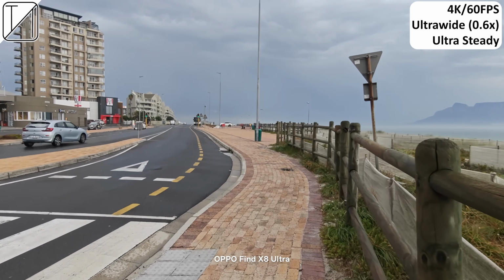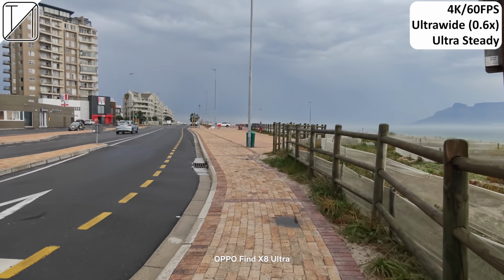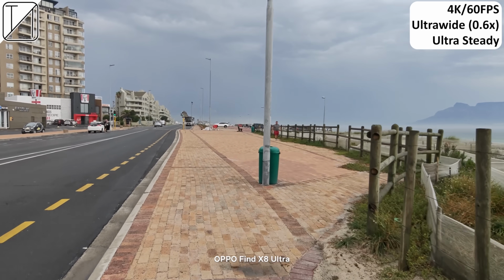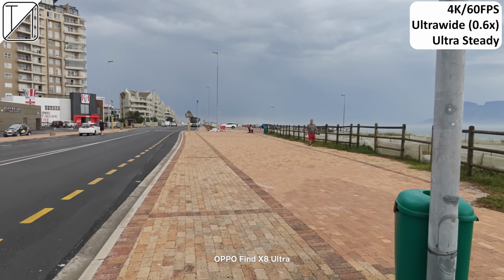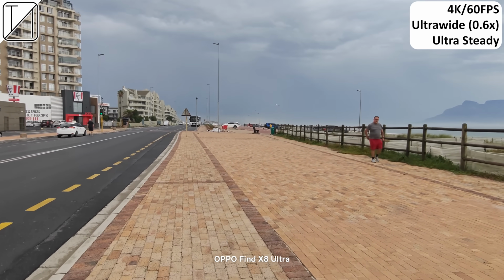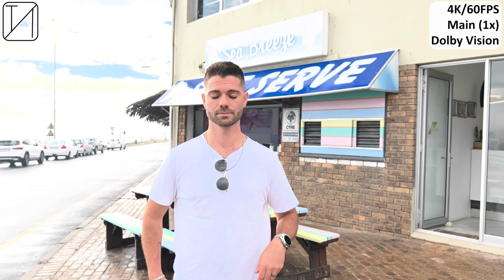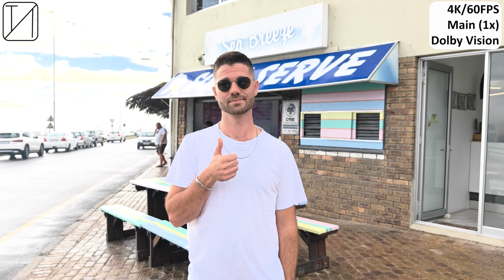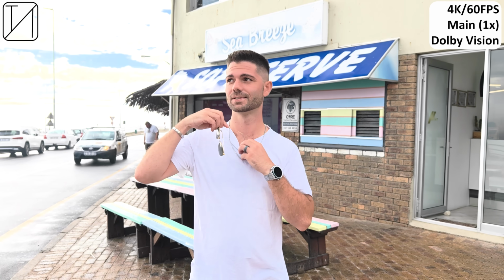Ultra steady video mode is back and can now be used in 4K 60fps for any of the rear cameras and 1080p 30 for the selfie camera. It looks very good and is really stable, especially considering how fast I was actually running here. We also get Dolby Vision video, but this time it can be shot at 4K 60fps across all of the sensors, including the selfie camera. I've also been told there's 4K 120fps Dolby video for the main and 3x camera, but again I expect this to come with an update.